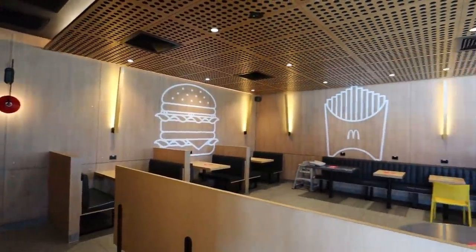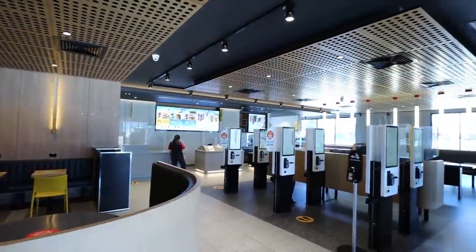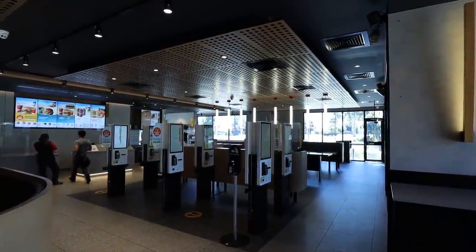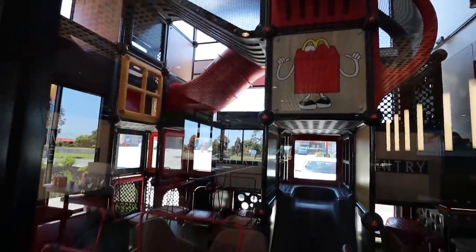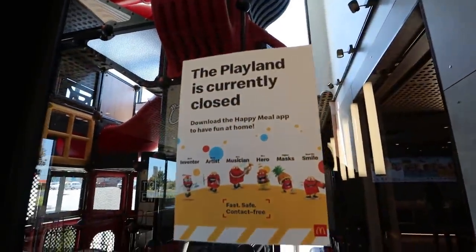Look at the size of this McDonald's. Like I said, guys, it is a food hotel inside here. I wish I could live here, but I can't. But I can stay. And also at most McDonald's, there is a playground for the kids, or me, to relive my childhood moments. But unfortunately, the playground is currently closed.